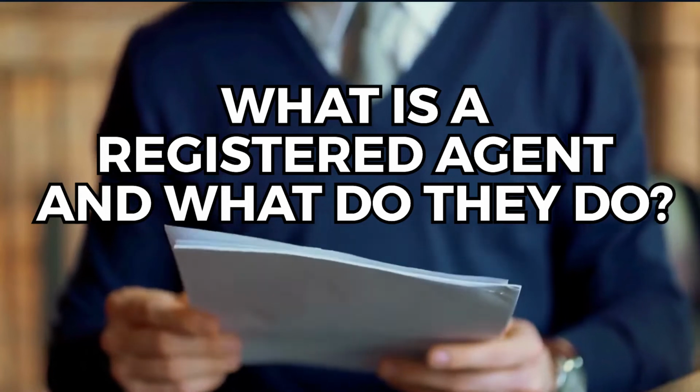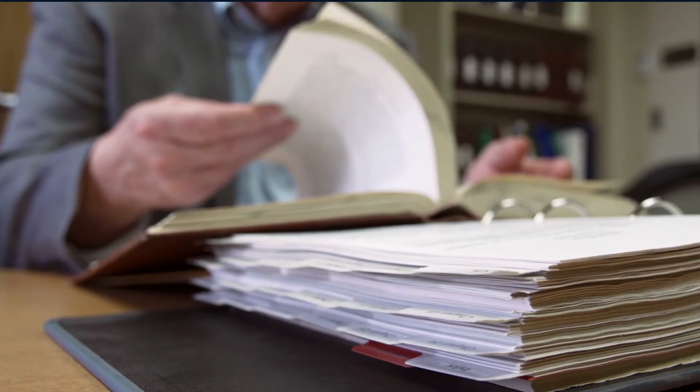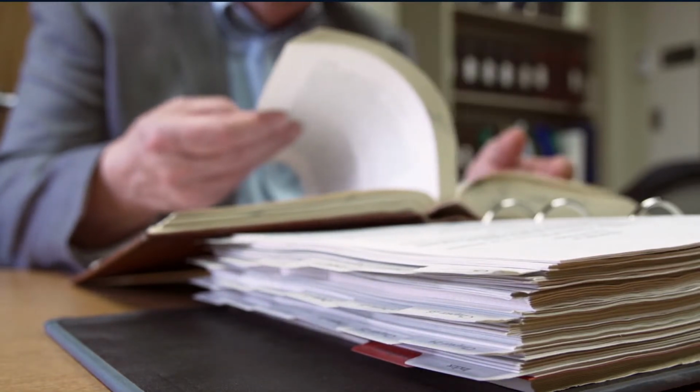What is a registered agent and what do they do? They are meant to construct LLCs. For instance, if you have your own business and legal documents going in and out, the registered agent will do the job representing your company.